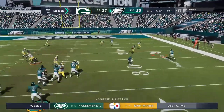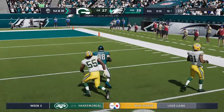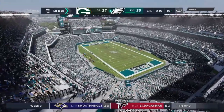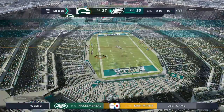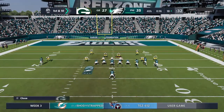That one looks like he'll throw here. Quick hitter here, it's complete. And inside the 20 before he's brought down. The Eagles are going to take the first of their timeouts. That'll leave them with two remaining. We'll be back after this. So from inside the 20, here's first and 10 at the 18.